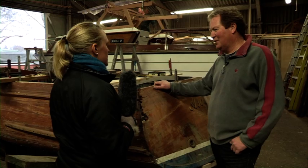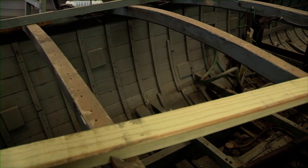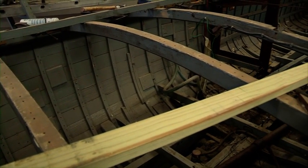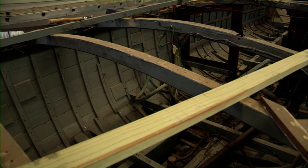And will you keep as much of her old hull as you can? Yes, definitely. Fantastic. So she's literally back to basics and back to rebuild. What we'll do is we'll reframe the whole boat, and then we can turn her over once she's nice and solid, and replank the boat. And then turn her back and steam all the timbers into the boat, and then the hull will be correct, and then we just redeck the boat and fit her out.